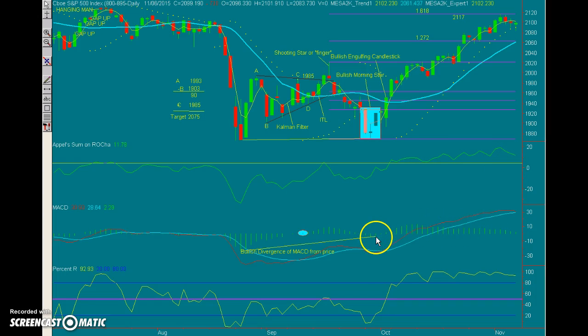When we look at MACD, since we had this big bullish divergence of MACD from price, we've had this nice uptrend. And although MACD is beginning to lose some strength here, you can see the histogram shortening up. There is no bearish divergence of MACD, and it's not unusual to see MACD shorten up like this during an uptrend. So we'll wait to see if there is any more deterioration in MACD as we go along.